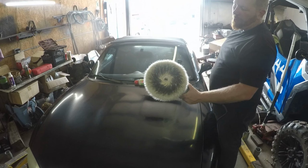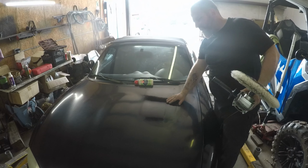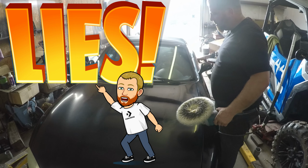So you will have that come off. That is all oxidization. And I'm pretty happy with how this is going to come out. So you can use compound. I am not saying that's a bad thing. I don't, because compound takes paint off. This just polishes, and that's what I'm going to use.